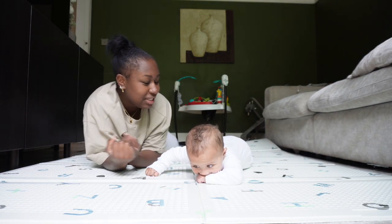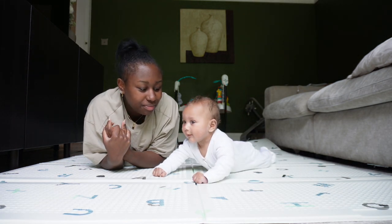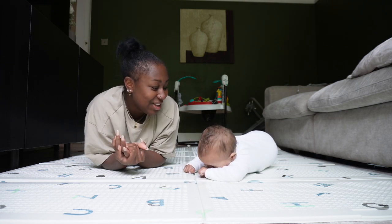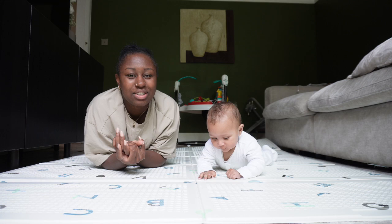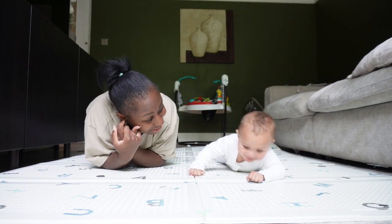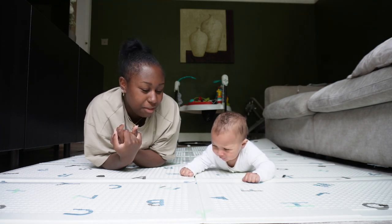How's it going? You see, he wants to crawl. Like he actually wants to crawl. And he's so strong. He's so strong. So he could crawl if he wants to. But now he's just wriggling around like a worm, trying to figure out his mode of transportation. And then he gets excited and puts his head on the mat.